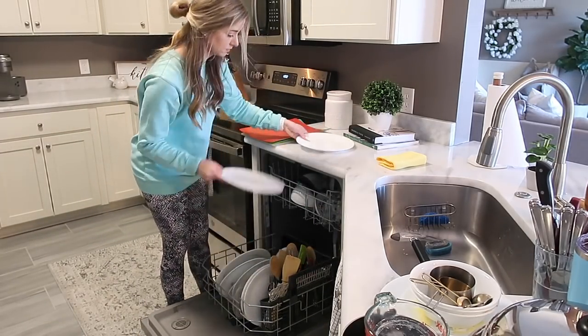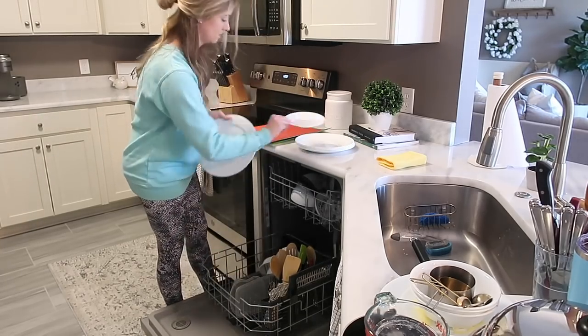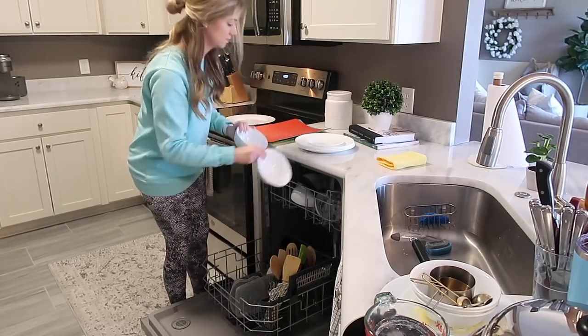I'm just going to start out in the kitchen by unloading the dishwasher and then reloading it, and then I'm just going to do a quick wipe down of the countertops, and we're going to start decorating in here.